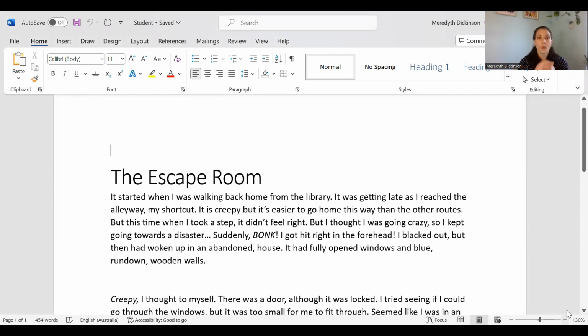It started when I was walking back home from the library. It was getting late as I reached the alleyway, my shortcut. It is creepy, but it's easier to go home this way than the other routes. By this time, when I took a step, it didn't feel right, but I thought I was going crazy, so I kept going towards a disaster. Suddenly, bonk, I got hit right on the forehead. I blacked out, but then had woken up in an abandoned house.